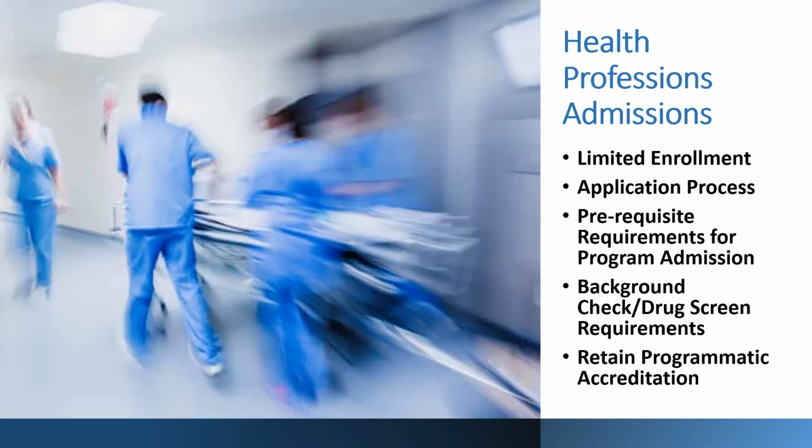And prerequisites, it's just a fancy word for saying, what are the courses I have to do before applying to these programs? And those prerequisite courses are Anatomy and Physiology 1 and 2, English 101, which is an English composition course, Elementary Statistics, that's the math course, and an Introduction to Psychology course, as well as SDV Fundamentals of College Study. These are the prerequisite courses that have to be completed before getting into the program for most of the health programs.